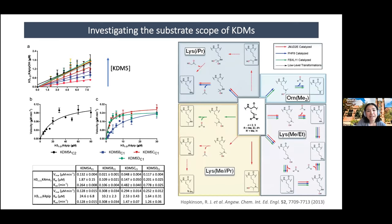So this is very much in line with previous work by Richard Hopkinson and Chris Schofield's group, who showed that KDMs can act on N-alkyl groups other than the methyl groups and catalyze hydroxylation of these groups. And we're currently working out the site of this oxidation. But it's clear that our results have implications beyond histone peptide tools.